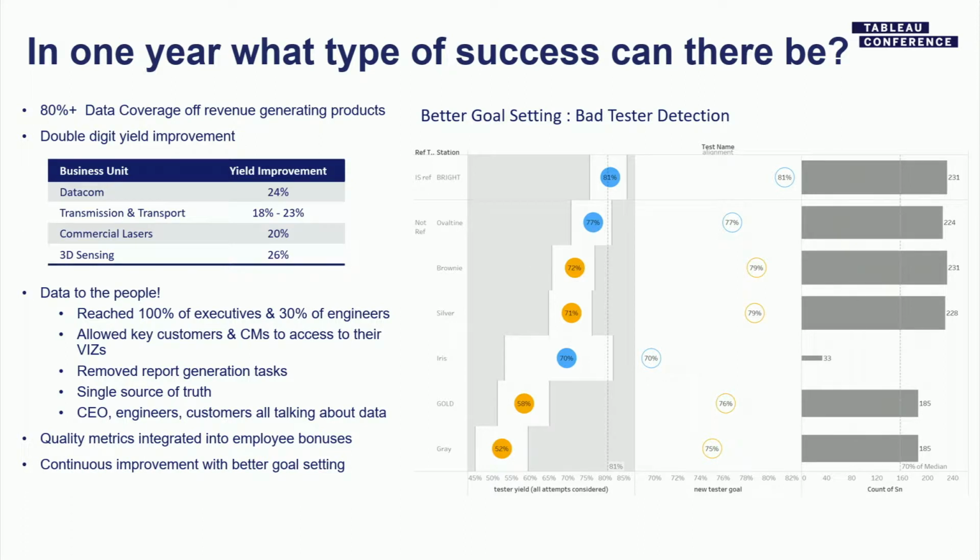And so, in a year of runway and a lot of hard work, we were able to cover 80% of our revenue generating products across our portfolio. We actually did have double digit yield improvements, and you'll notice a lot of those start with a 2. That's very exciting for us.